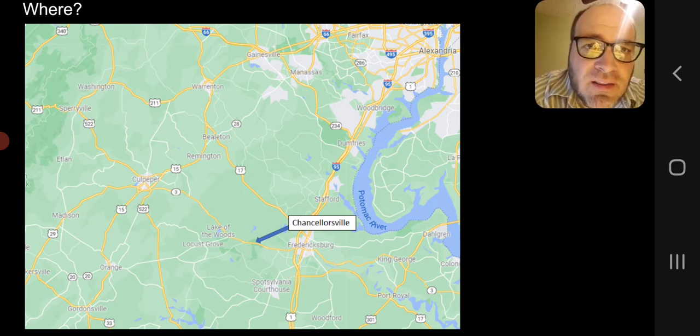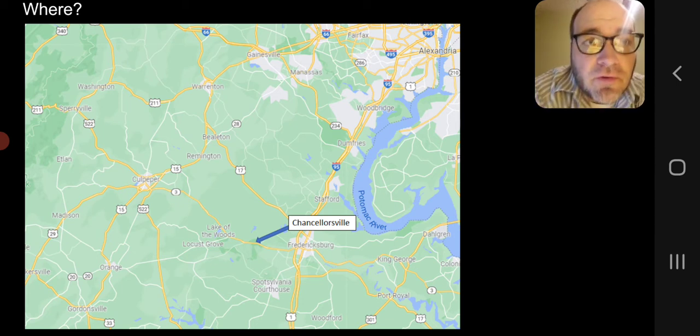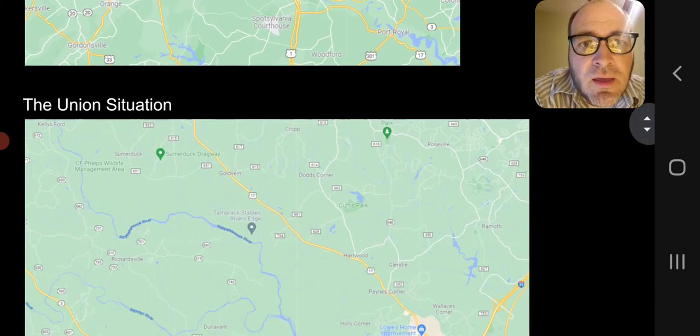You can see Warrenton at the top of the map and Culpeper, and you can see Manassas on the map as well. And Chancellorsville is sort of down there, near Fredericksburg. Fredericksburg, of course, being that big battle that Burnside lost last time we were talking.